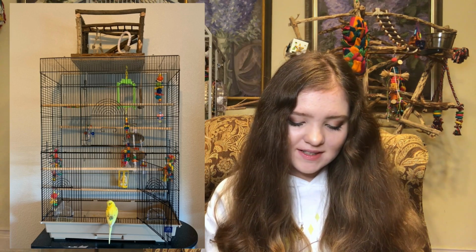So this next cage is for an adorable yellow budgie named Chip. The cage dimensions here are 36 inches tall by 26 inches long by 14 inches deep, and this is definitely one of the better tabletop cages. This cage is a decent size for one budgie, and if you're going with a tabletop cage, I think this is a really good option because it is wide. It's a little small in the depth, but it is much wider than most tabletop cages.